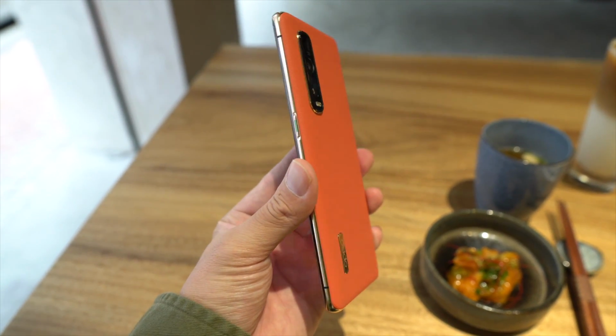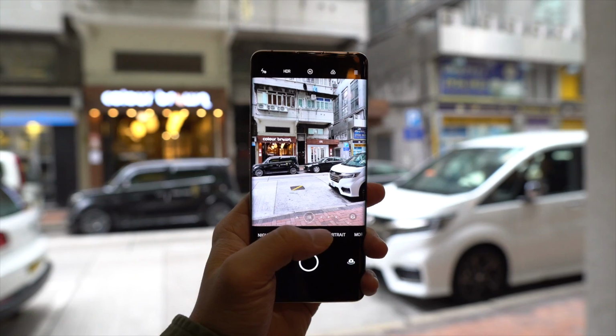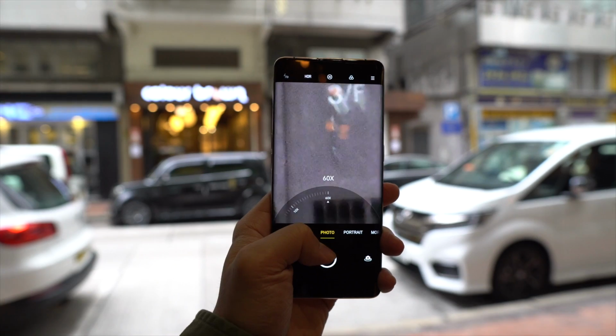So we have a 13 megapixel periscope telephoto zoom lens. This is like the same zoom lens that Oppo introduced with the Reno 10x zoom, but this is the second generation hardware, so everything's a little bit better.